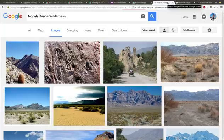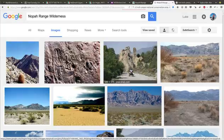So I pulled up some pictures. Nopah Range, whether you just want to take pictures or you want to eat them for dinner, this is what you can do. You can follow these roads. I think you can off-road on the roads and explore these things, but you can't just go into the bush and drive around. So here's pictures of this range.